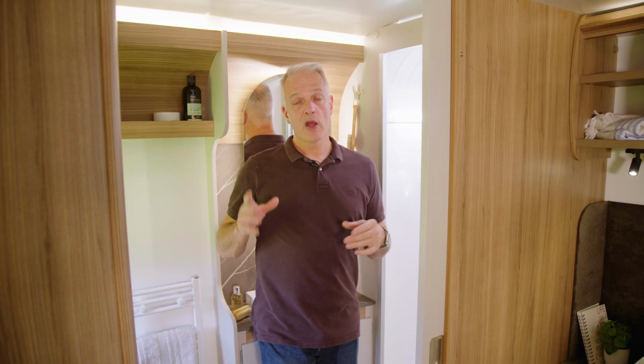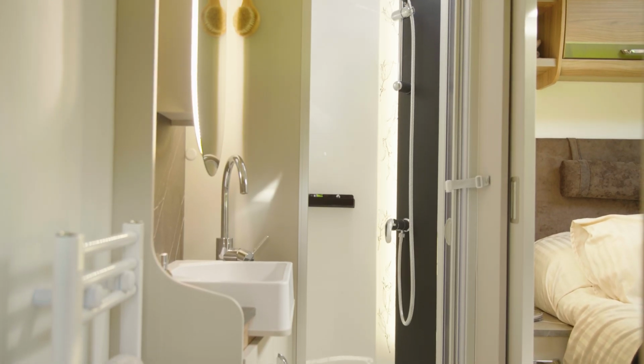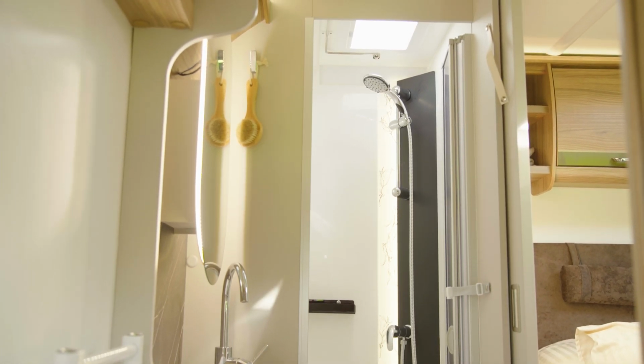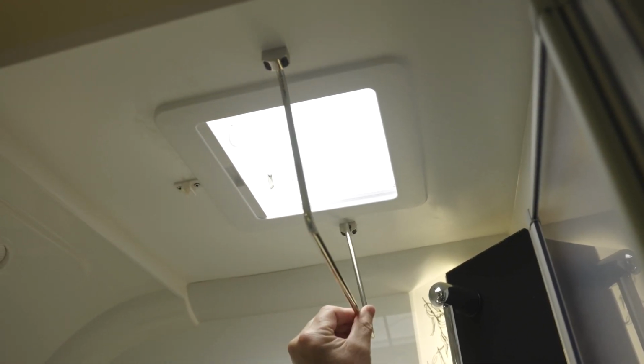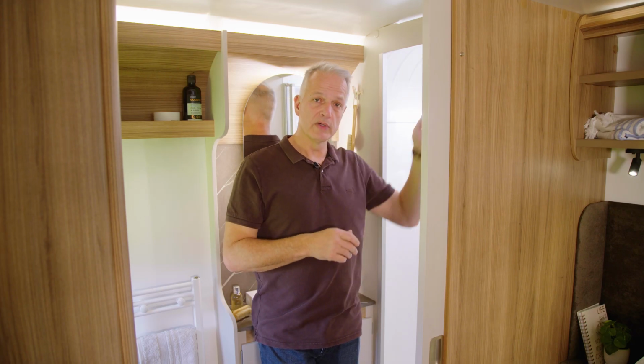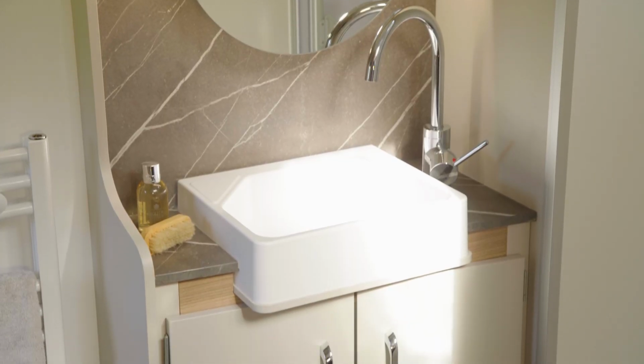The Sintra has a well-equipped end washroom. To my left is a separate shower cubicle that has a roof light in there. Also has a handy hanging rail, so if you've been out for the day, you have a wet coat, you haven't got to get your carpets wet by leaving them in the caravan, you simply pull the hook down, hang your coat on that.